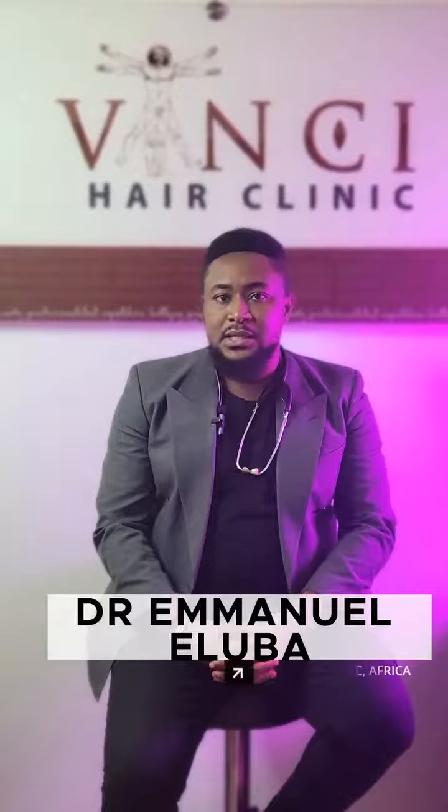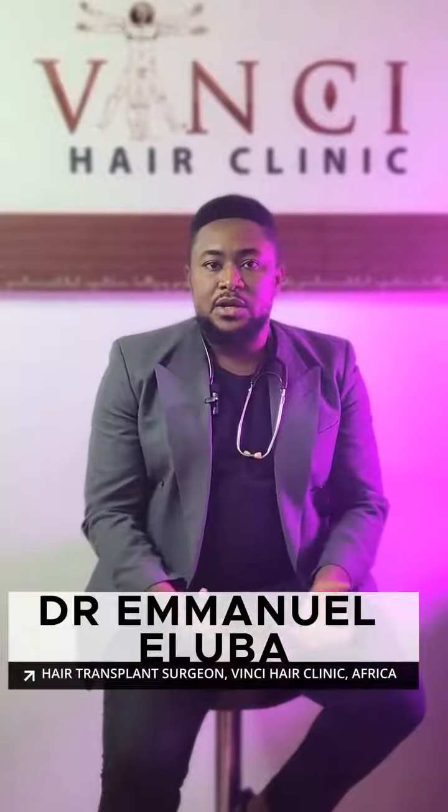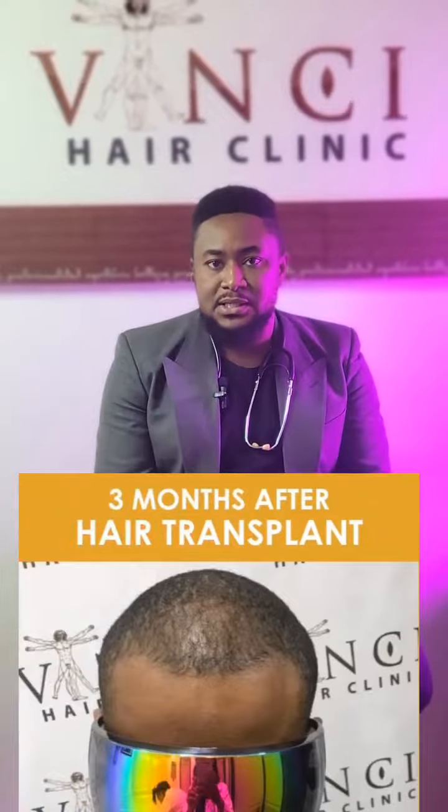Take a look at this next case. This is a more progressive form than the last. We can see that there are bald patches all the way from the front up to the crown. There's a healthy donor area, however, and this means that we can actually do a hair transplant for this sort of patient. The hair transplant that we do here in our clinic in Lagos is the FUE, the follicular unit extraction. Once again, remember, it does not have to get to this stage. If we diagnose early enough, your hair does not have to get as progressively bald as this.